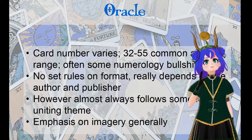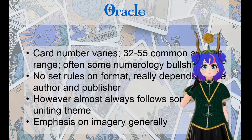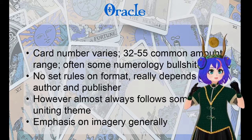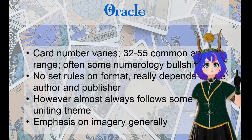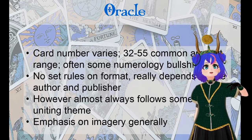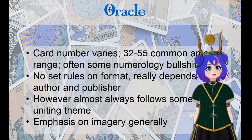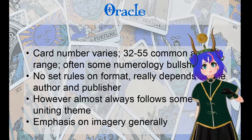Whereas your tarot should have 78 cards every time. Whatever deck you get should have 78 cards, or if it doesn't, that would be unusual. There is no set number for Oracle. This range is pretty common, but there are 78 card decks and 60 something card decks. It depends on the author and the deck. No rules on format. It really depends on the author and the publisher. It almost always follows some kind of unified theme.